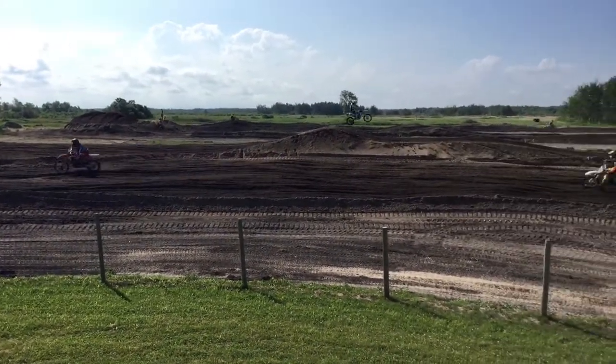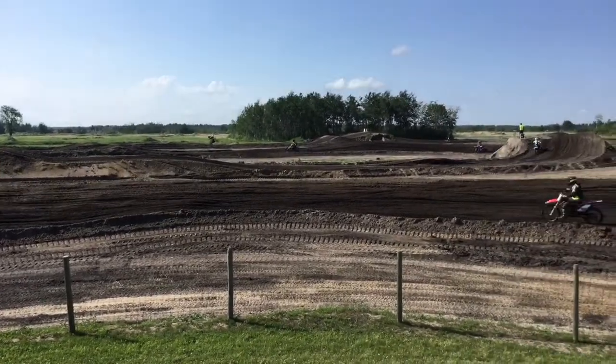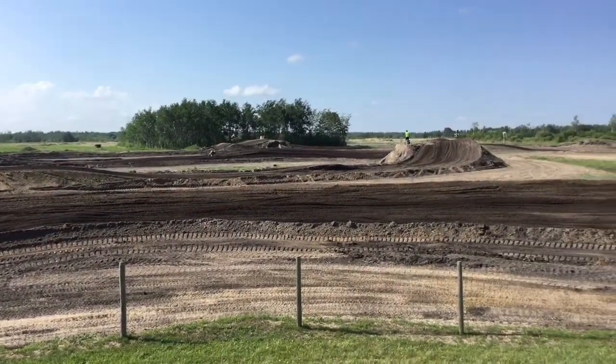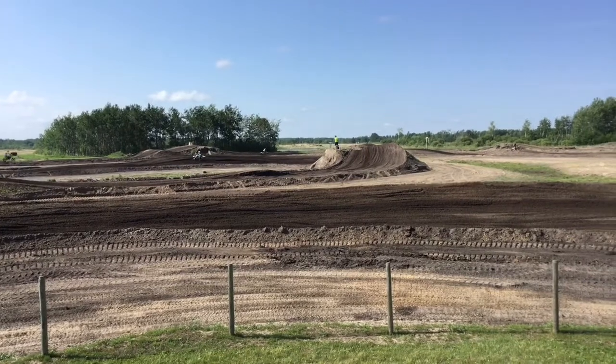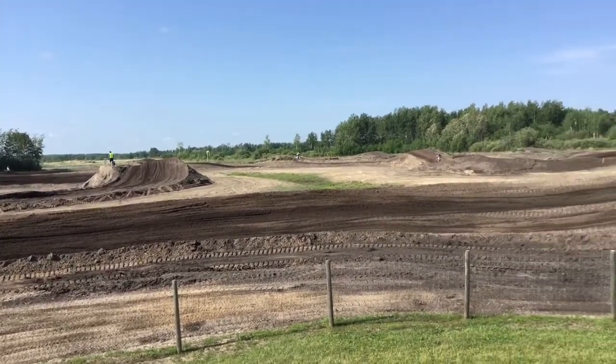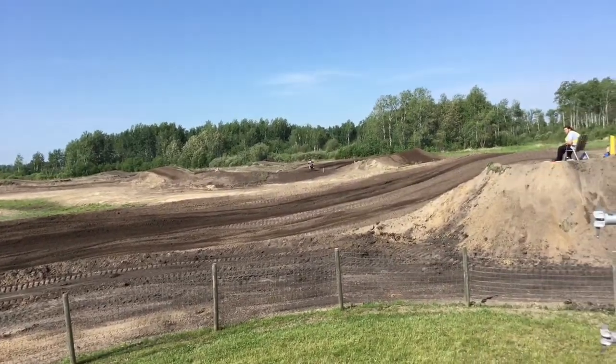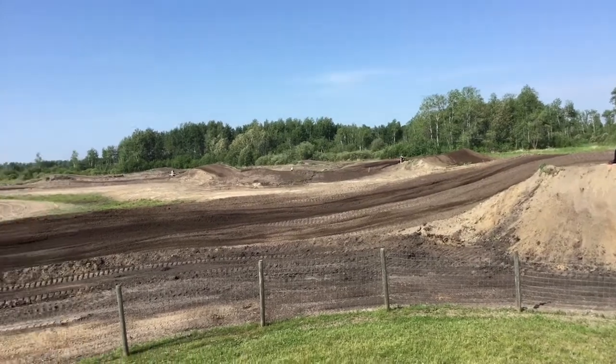Serious talent up the front. Corey Perrant, fantastic Manitoba Motocross racer in his own right. Many championships to his credit in Manitoba. And currently in fourth place, a rider who probably bought his first house off of the motocross winnings that he accrued throughout the late 80s and early 90s.